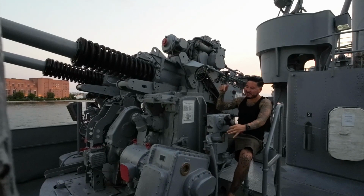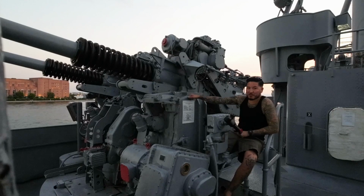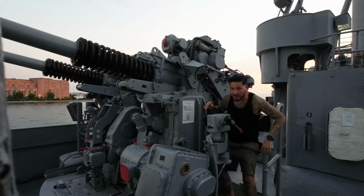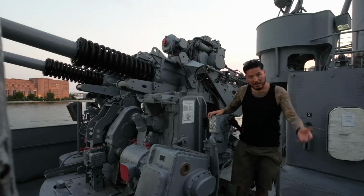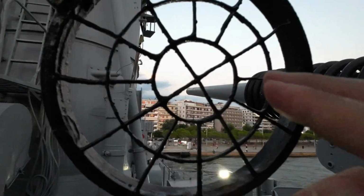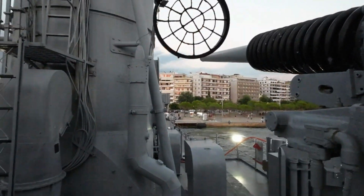You know what's crazy is this was probably used to shoot down World War II Japanese aircraft. So there's probably a few kills on this gun. There has to be, through the whole Pacific theater. And maybe even a few Turkish. So I believe here's your front sight and your rear sight. Line those up and go to town.